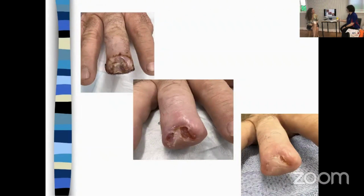It depends on, so sometimes you're trying to preserve the ability to flex the FDP, so sometimes you leave a little bit of length to keep that. It depends, and also when it's acutely injured, it really takes a lot of experience to judge whether or not that tissue is going to survive down the track. And as you know, looking, is this bit going to survive? Is this bit going to survive? When you get these wounds when they're fresh, you can't predict what it's going to take.